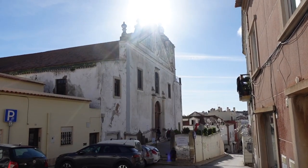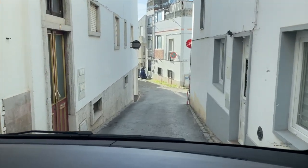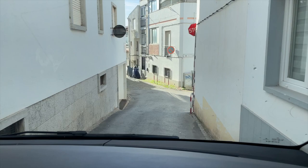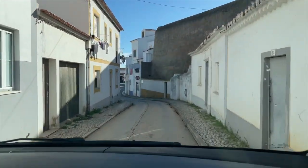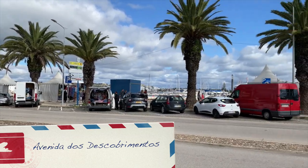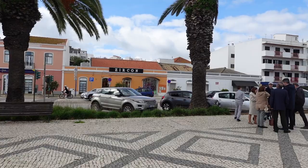So the church of São Sebastião is within the old town, so within the old city wall. It's hard to find parking here, the roads are narrow, so we drove outside of the old city wall and we parked by the river at Avenida, I think, Los Descobrimentos, I think it's how it's called. There's a lot of parking spots there. I see the church.